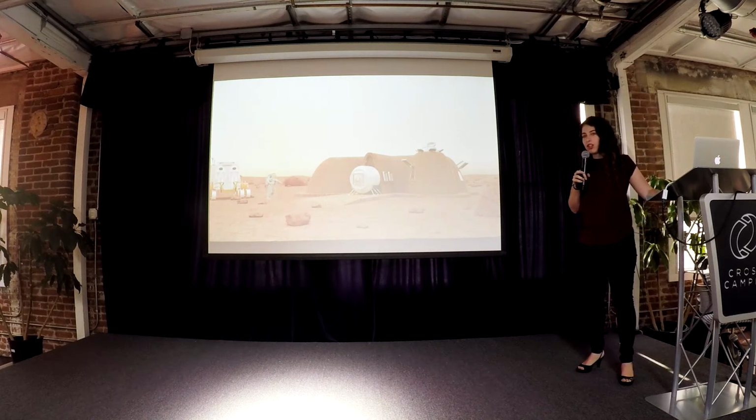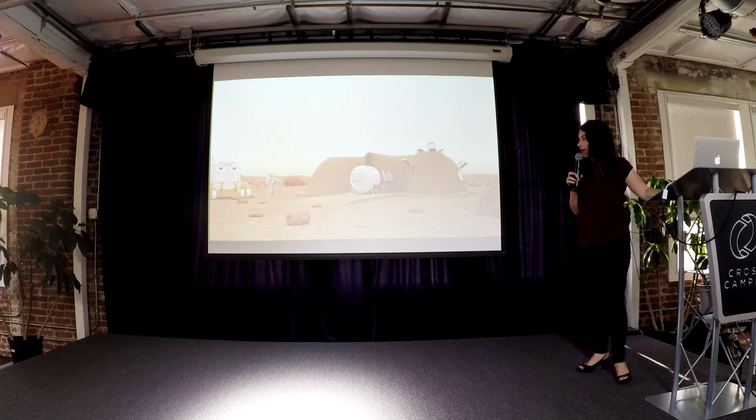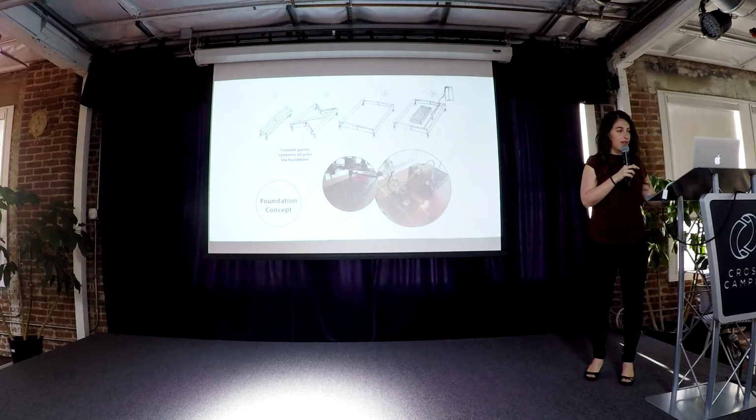This is our vision for the design of the habitat. Again, the idea is to use indigenous materials that are found on Mars for the construction, so that you're not transporting things there, but you would potentially bring windows and doors and stuff like that, and then integrate those together so you can see the design of the habitat.